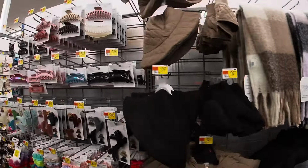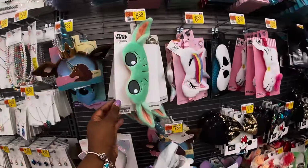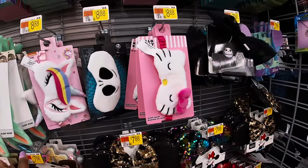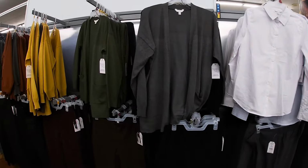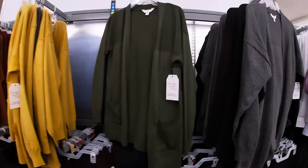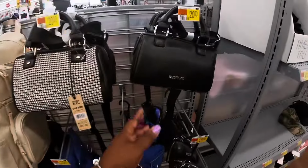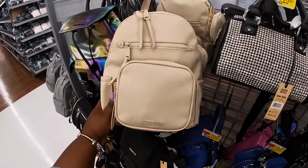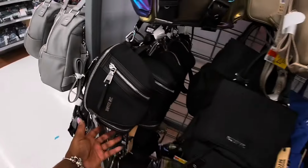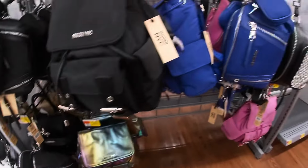Let's see. It's the same clips. $5.88. Yeah. $8.88. Y'all, look at this. This is cute. A little sleep mask. $8.88. More cardigans, $15. Madden bag, $20. Madden NYC. These are all, let me not speak too fast. These are 24. No, these are 20. Okay, so they're all 20.